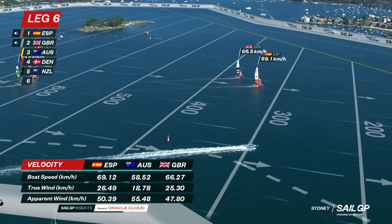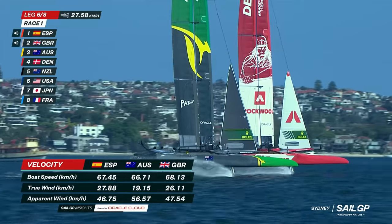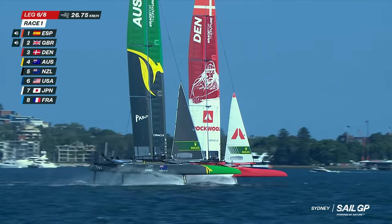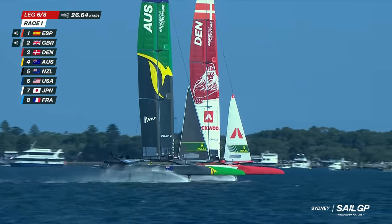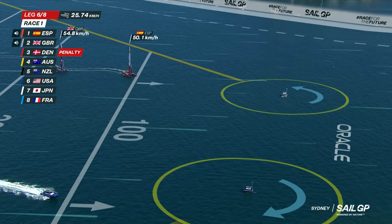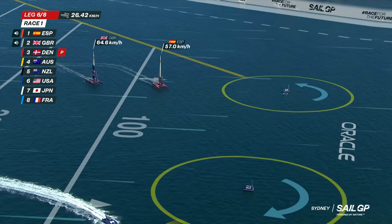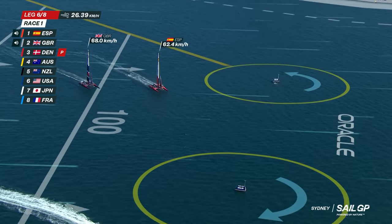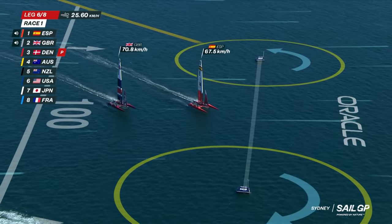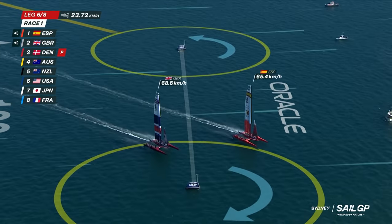An absolute great race. Spain comes down and they are making their way down. We're being told now they're finishing at the next mark, as Australia now has issues with Denmark, who have moved ahead of them. The umpires: penalty Denmark relative to Australia. Phil Robertson and Spain SailGP coming to the finish line, and this is going to be close as Britain tries to make a final dash. They will run out of room, and it will be Spain getting the win in race one. Great Britain will have to settle for second.